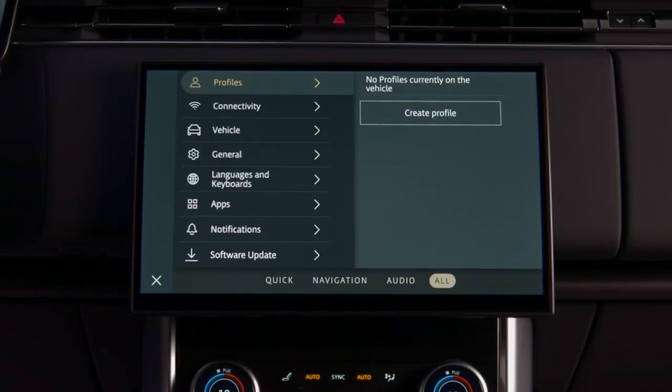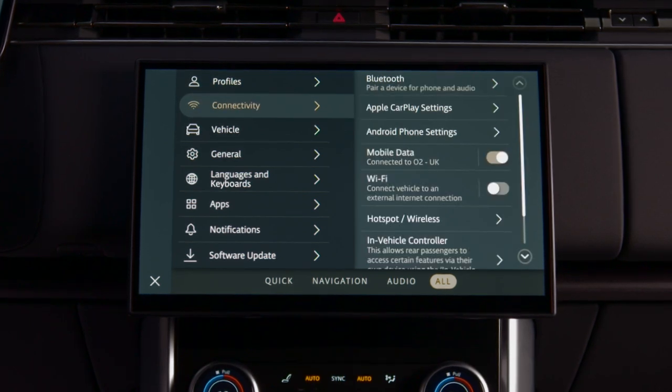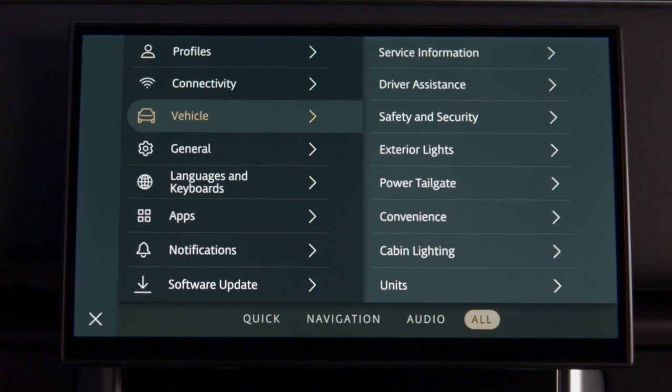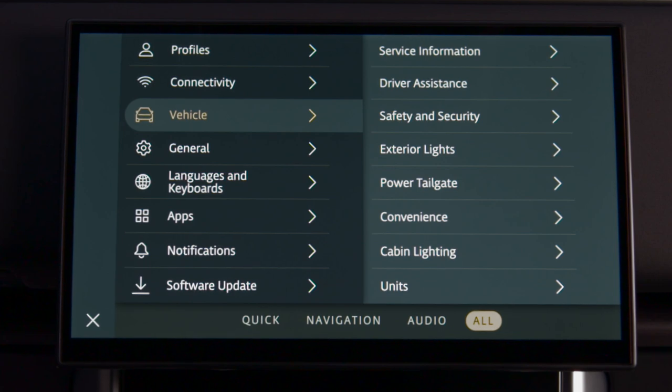Selecting All takes you into the settings menu, showing options for driver profiles, and connectivity, which includes Bluetooth, mobile data, Wi-Fi connection, and settings for CarPlay and Android Auto. Vehicle, which displays the next anticipated service date and allows configuration of driver assistance features like lane keeping and parking aids. Safety and security, which includes collision avoidance systems and exterior light settings.